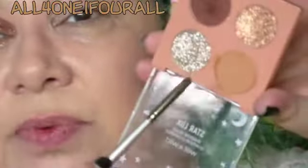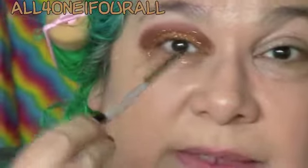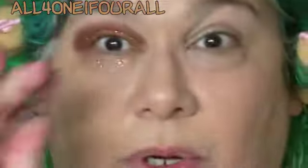Now, I'm gonna try and do that with a brush because, since I have deep set eyes, my finger's too fat to get in there. So hopefully this will work.